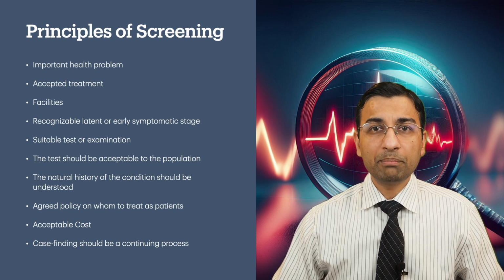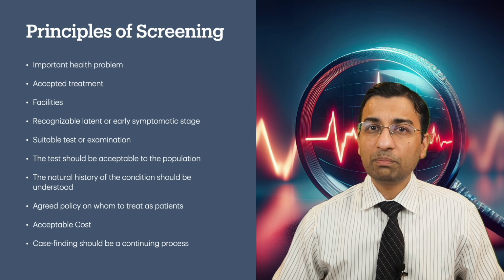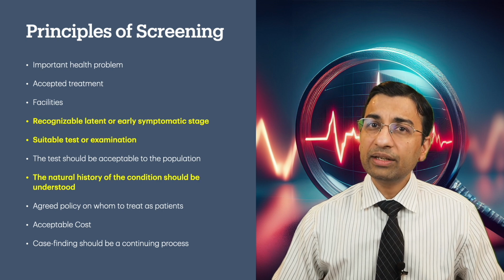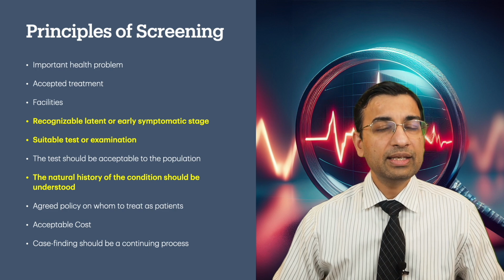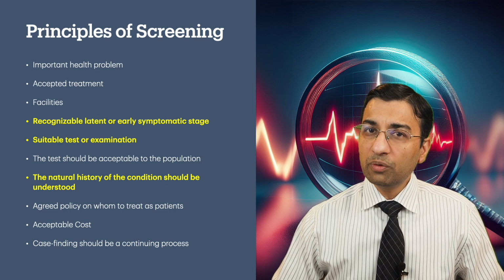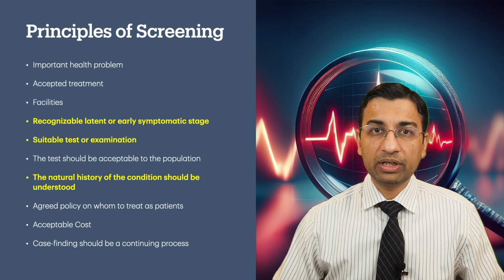These principles are meant to guide decisions about whether or not to screen, and they emphasize the need to balance the potential benefits and harms of screening. I've highlighted 3 principles that are especially fraught with nuances and bias and can easily tilt the balance from benefit to harm. Before we dive into the nuances, however, let's take a look at what makes a good screening test.